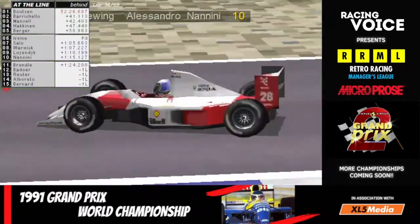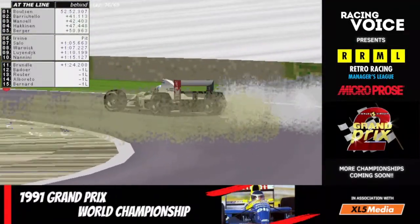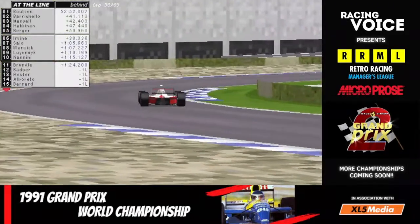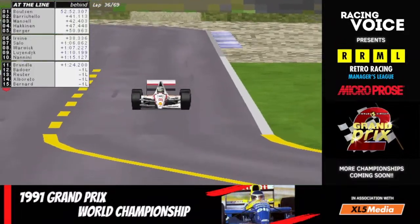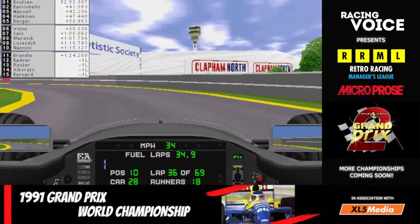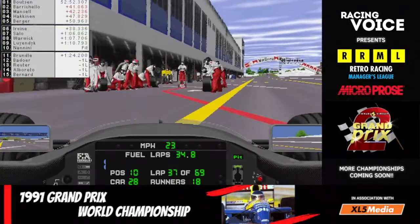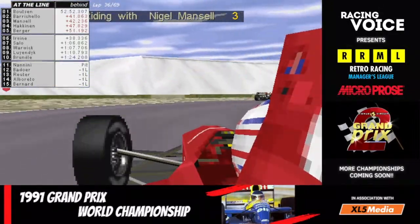Berger is now 5th. And that's Alessandro Nannini. Oh, and he's gone clean off the road and broken the front nose. Well, oh dear, Alessandro Nannini not endearing himself to the McLaren team. He's only just made his 2nd pit stop, don't forget. So now he's got to come in again and repair the front nose. Well, this is what we were talking about earlier on about Alessandro Nannini. He's the kind of driver who is very much win it or bin it. On this particular occasion, it's very much bin it for the Italian.